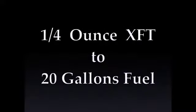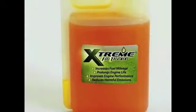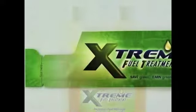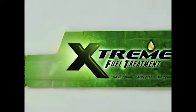With extreme fuel treatment, you only need 1/4 ounce to treat up to 20 gallons of fuel. In order to get these same benefits with store-bought fuel additives, you would need to buy much larger quantities of many different products, spending almost 20 times more money. And XFT comes in many convenient sizes, like this easy-to-use self-measuring bottle, or this convenient single-dose packet.